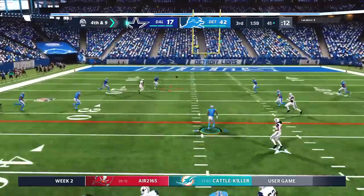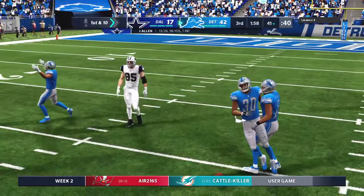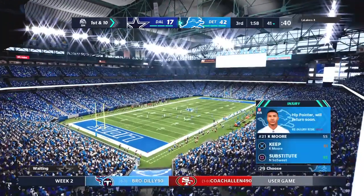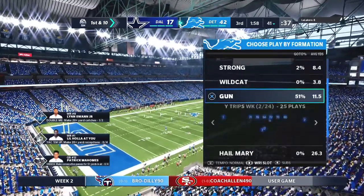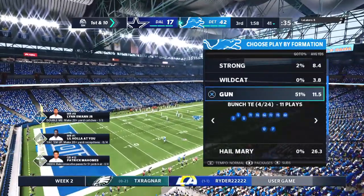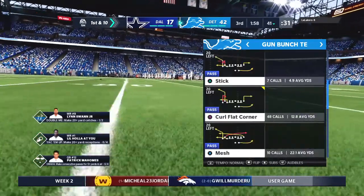Here's Allen to throw it. And my goodness, this is incomplete. The Cowboys here unable to convert on 4th down. And the Lions will take over. Well, they were looking for a clutch play there on 4th, unable to come up with it. How about that defense, though, huh? How about that D? Momentum swing.